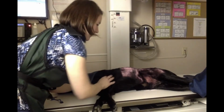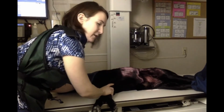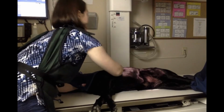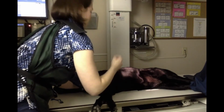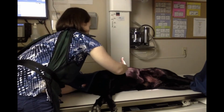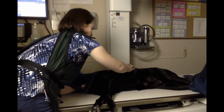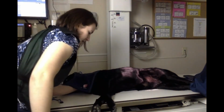All right, so now we're going to take another right lateral radiograph of Skittles' abdomen. It's been about 45 minutes after she had her breakfast. So I still have my KVP and MA set at the same amount, 110 and 2.5. And we have our lines here. This should be up at the edge of the diaphragm so that we'll include the stomach, and then we're going to include the entire abdomen here. So stay, Skittles.